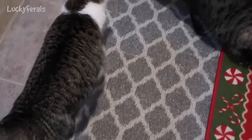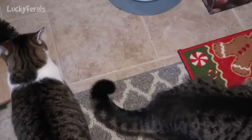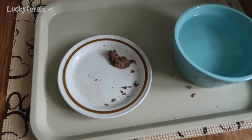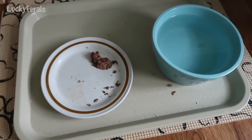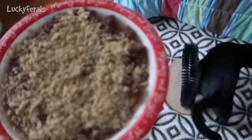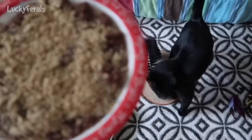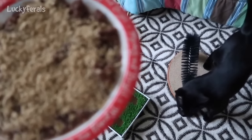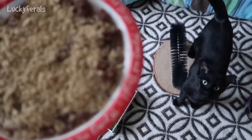Stella's rubbing up all against me because she wants different food, but that's what's on the menu today. Take it or leave it. Sorry, Stella. You can get raw food later. Boo ate all of his dinner except for a little bit. So Boo is getting the Trader Joe's tuna for cats. He's also getting the Instinct raw mixer dust on top. He likes that. Yeah?